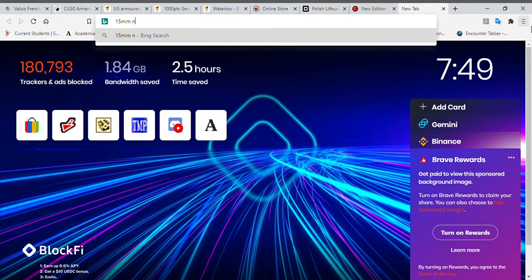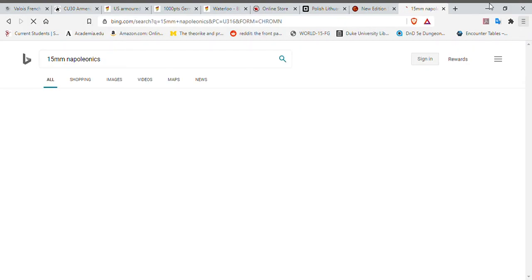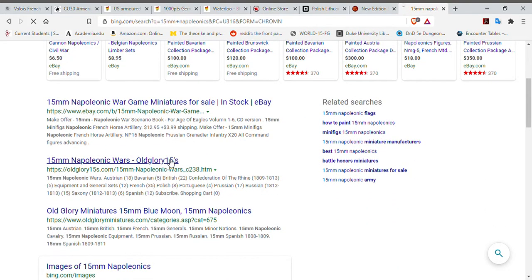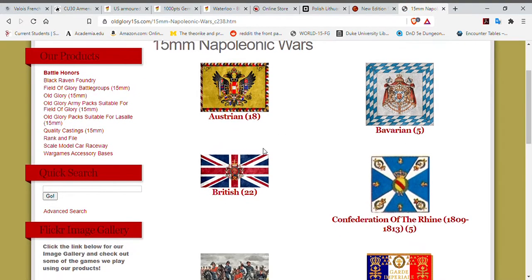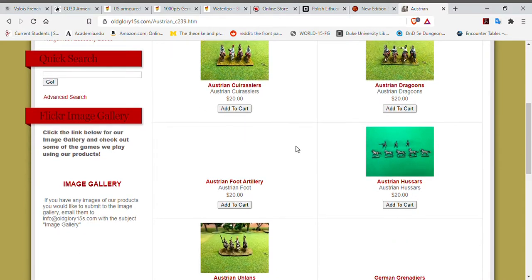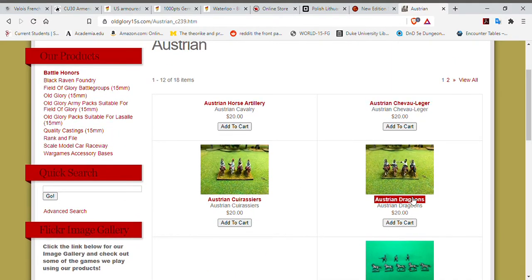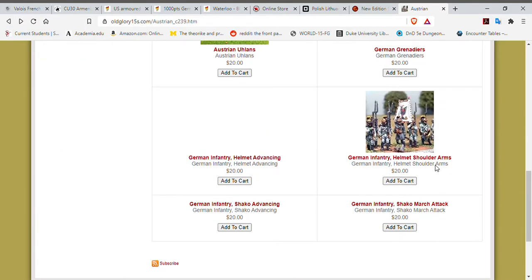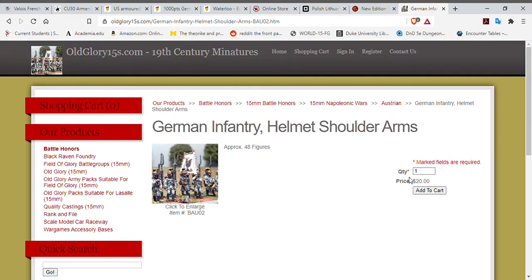let's look up 15 millimeter Napoleonics. Here we go. Oak Glory 15s. We've looked at Austrians. Let's take a look here. These are a little more expensive. So $20 for this pack. Oh no. Okay, 16 figures with 2 sets of command, $20. Let's see, German infantry. 48 figures, $20. So like I said, these smaller scales, they're a lot more affordable army packs.